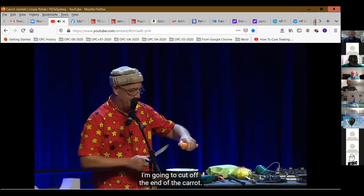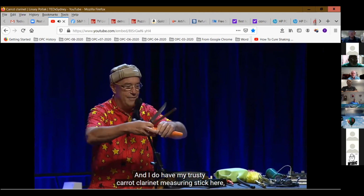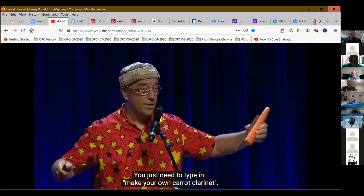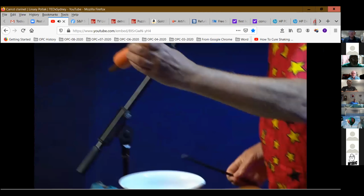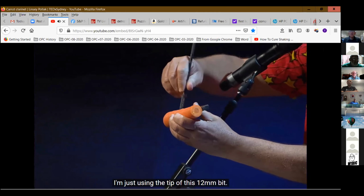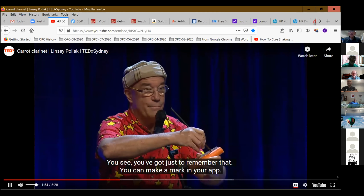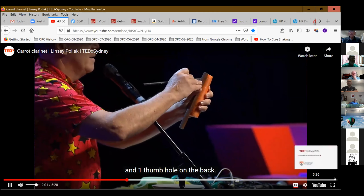So you need a kitchen knife. I'm going to cut off the end of the carrot, and I do have my trusty carrot clarinet measuring stick here, which is giving me all my measurements. But you can actually go to YouTube. I put all the measurements up on YouTube. You just need to type in, make your own carrot clarinet. So there's my markings for six finger holes down the front. I'm just using the tip of this 12 millimeter bit. Okay, so that's six finger holes and one thumb hole on the back marking.